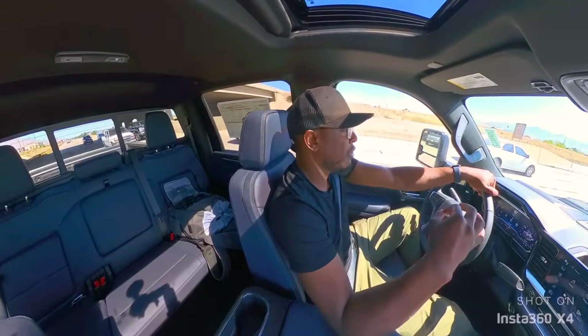This L8T does have a 6.6 liter displacement V8. It's gonna have 401 horsepower, 464 pound-feet of torque. All that power goes through a 10-speed transmission, and the rear axle is a 3.73. Let's see how it accelerates. Here we go.